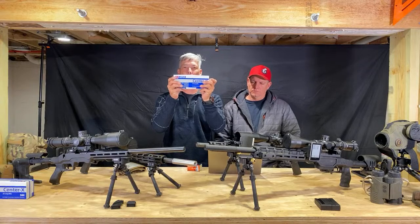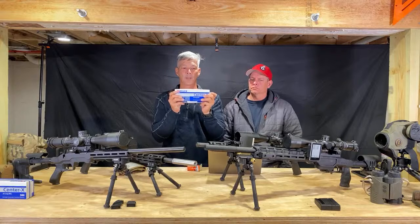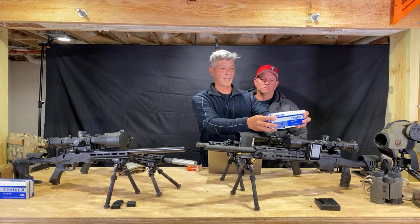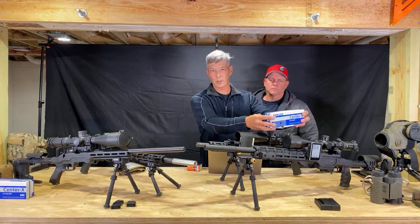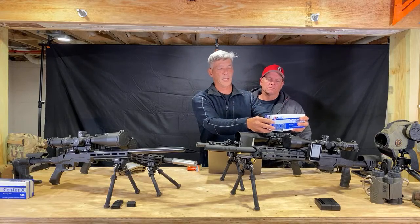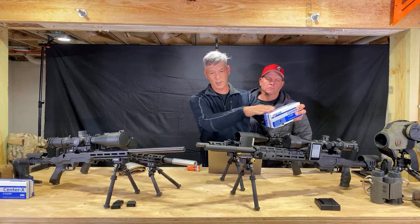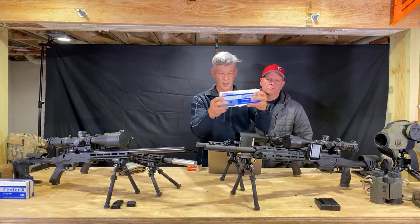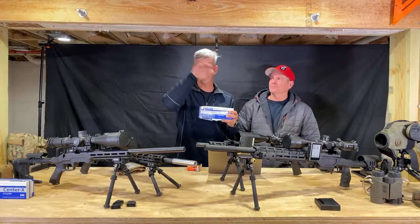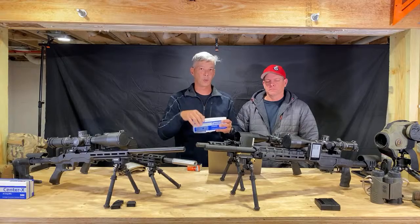It means it's flat. Now, if you have 10 MOA or 10 minutes of angle, what that means is, if we're going to pretend it's the rifle here, 10 minutes means that it's canting it down 10 minutes of angle. You can figure that out in mils as well. Doesn't matter. You can shoot a mil scope and have a MOA base. 20 minutes of angle, 30 minutes of angle. And you might say, well, it looks like you're going to hit your line of sight. I'm exaggerating here, but it's getting you higher up in the scope itself so that you have more travel the further you shoot.